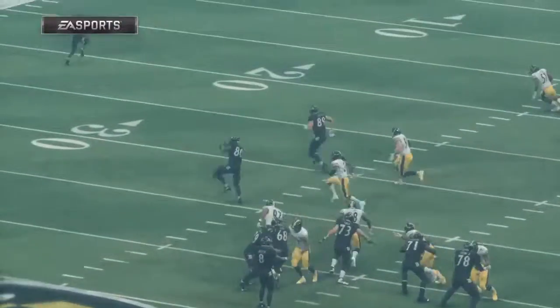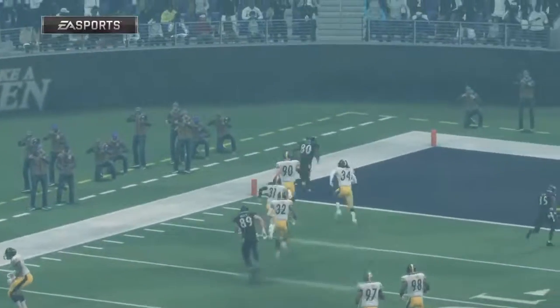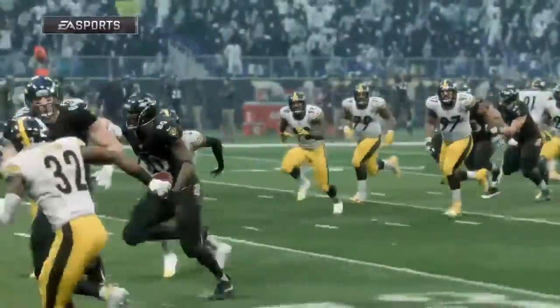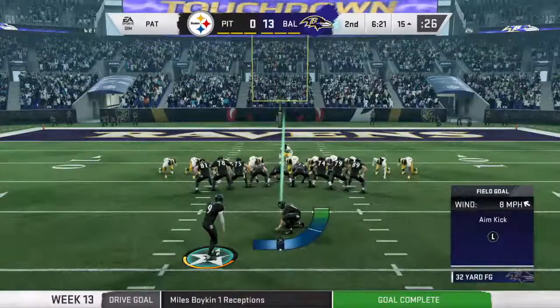And that is the definition of yards after catch. They go short on the pass, and the receiver does the rest. Seems so harmless, doesn't it, to throw it underneath, a short pass like that? But, boy, it gets dangerous in the hands of the right receiver as he makes a move and takes it the distance. Tucker now to add the point after.